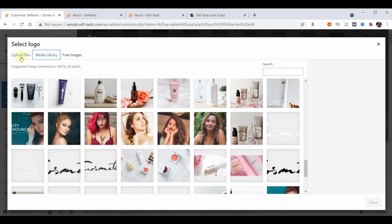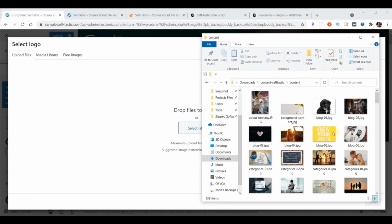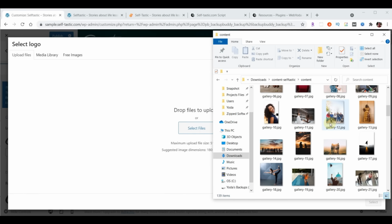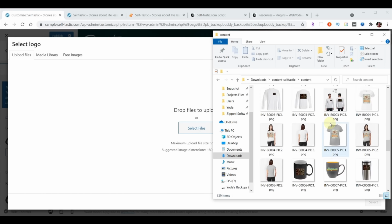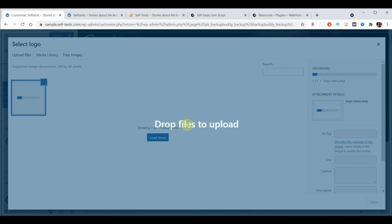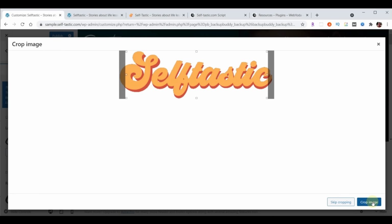So let's go back to the Upload Files. Now I can select files here, but the much easier way to do that is to bring up that folder we have that has all of our content in it. But we can drag stuff from the content folder directly into here. So I'm going to scroll down and look for my logo. And there's my menu logo. I can drag that over. I can choose Select. We're going to skip cropping.